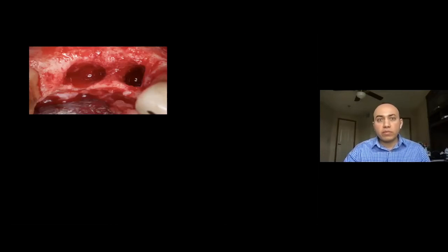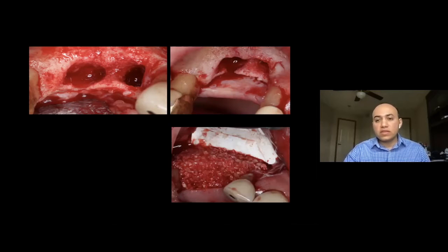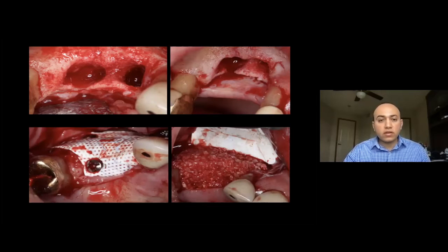So we open the flap, and you can still see the areas where the implants have failed and have fallen. A lot of granulomatous tissue. And then once we cleaned all that stuff, we see that even the palatal plate is broken. So in this case, I decided to use a cytoplast, and this is a mix of allograft and xenograft. And then we use 3 screws, 2 screws in the buccal and 1 screw at the crest.